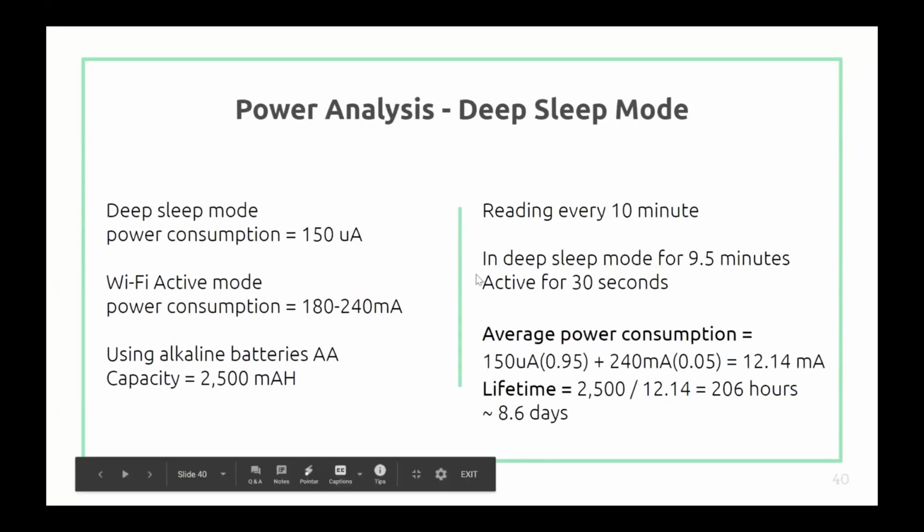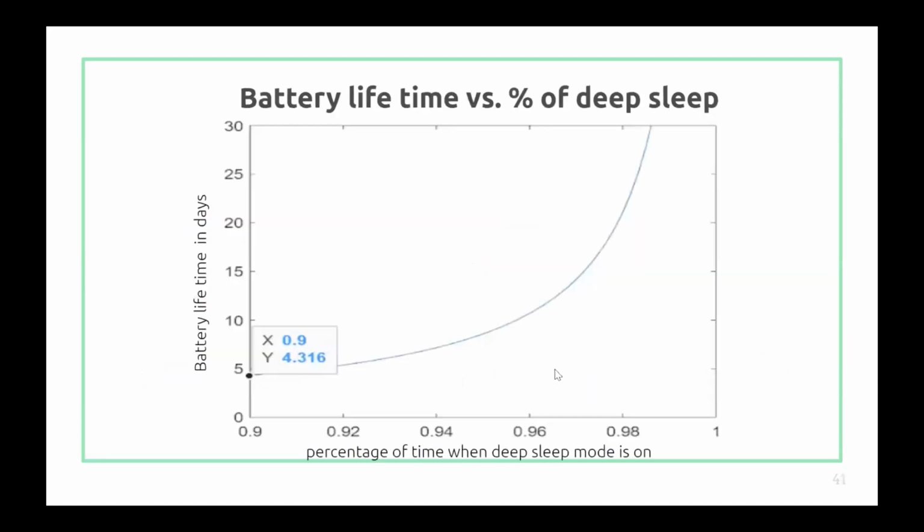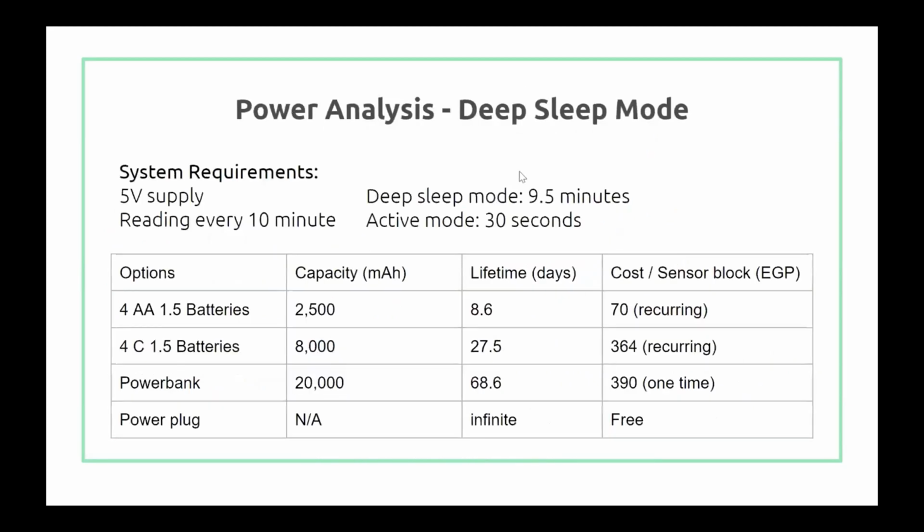So we're doing the same thing, but instead of putting the ESP in modem sleep mode, we're putting it in deep sleep mode for 9.5 minutes out of the 10, and it's going to be active for 30 seconds. And the power consumption for this is a lot less. It's 150 microamperes. So this graph shows the trend of the battery lifetime versus percentage of deep sleep time.